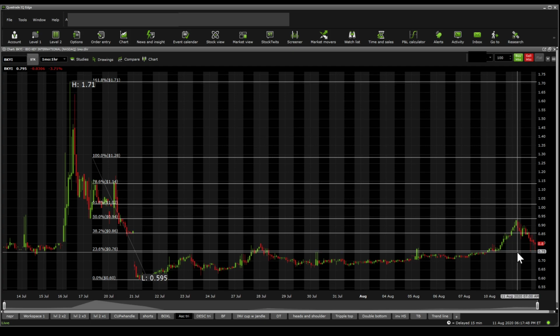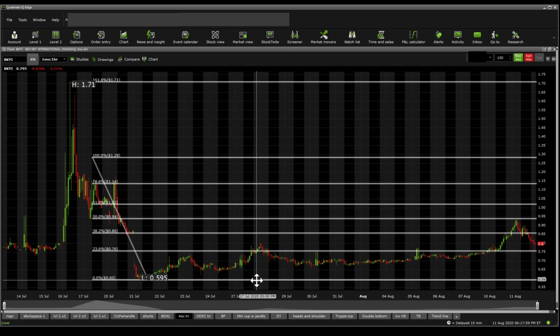Now, sitting towards supports, what we're looking at is 0.75 after the Fibonacci one, then 0.74, 0.73, 0.72, and 0.71. It goes 1 cent down from there on.